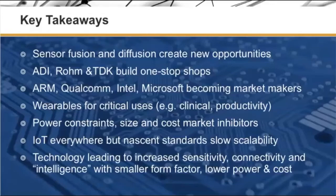All of that delivered in as small and as least cost a form factor as you can, and we believe the envelope on those things will continue to be advanced as we go deeper into the future. So that concludes my presentation, and I have time, I think, for a couple more questions.